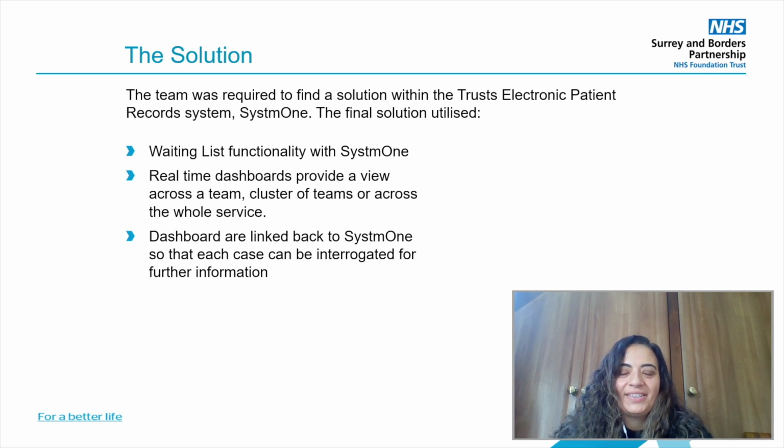Thanks, Shahida. So it was really exciting coming together with clinical, operational, and digital colleagues. We formed quite a large team. We were faced with a number of constraints. The first and key constraint was that we had to find a solution within our trust electronic patient record system, System 1. So we had to be very pragmatic in our approach. And the final solution utilized the waiting list functionality within System 1.